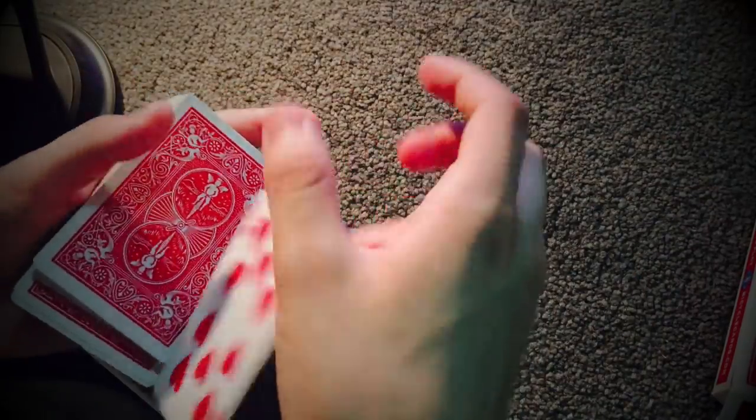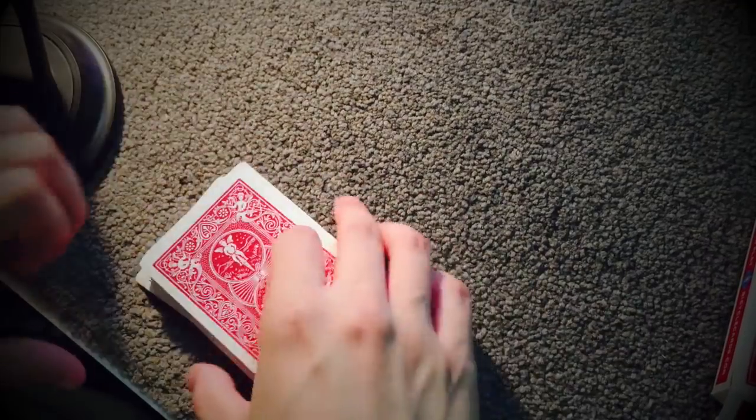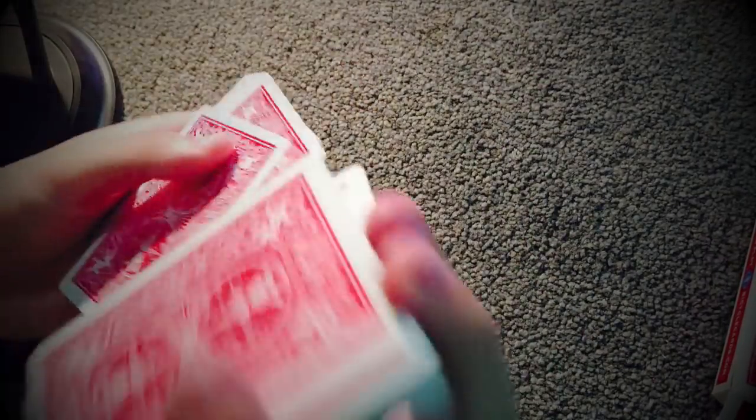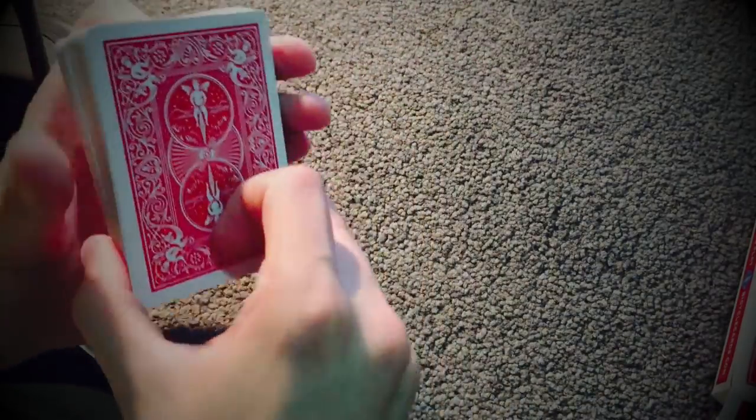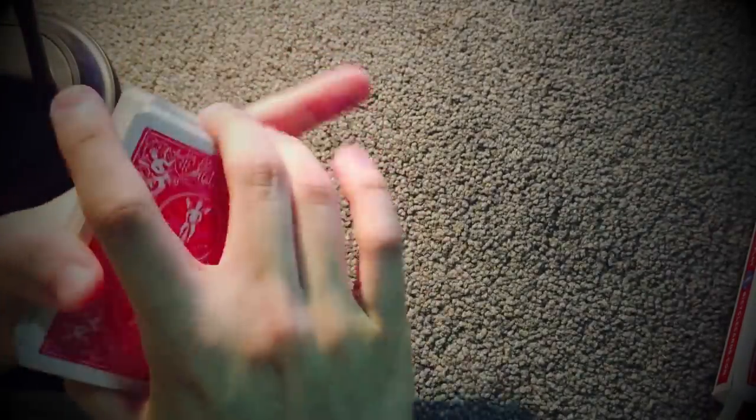What about, say, if we take this 10, give it a few cuts, right? That somewhere, and then it starts to look like every card starts looking like the 10. Interesting stuff.